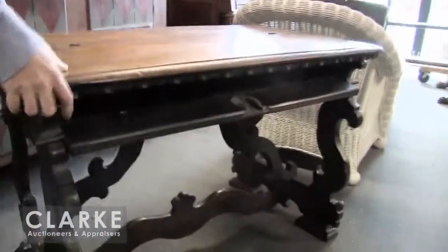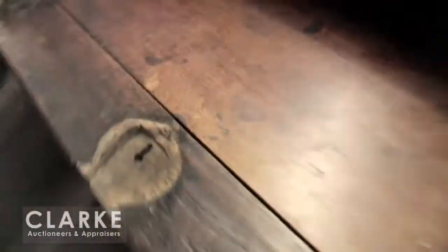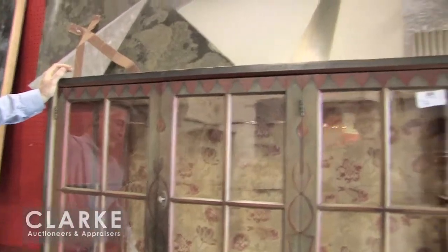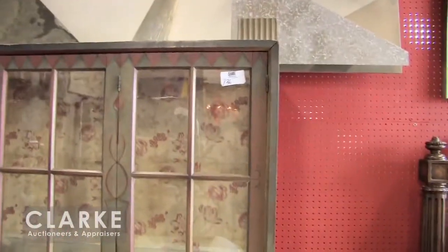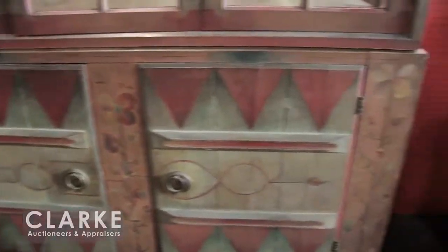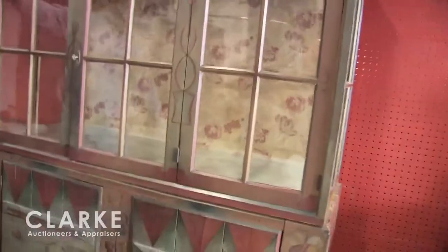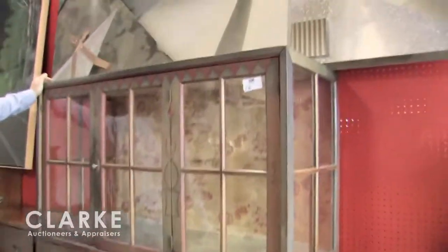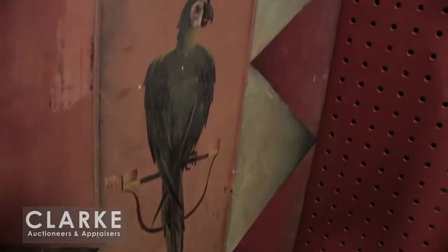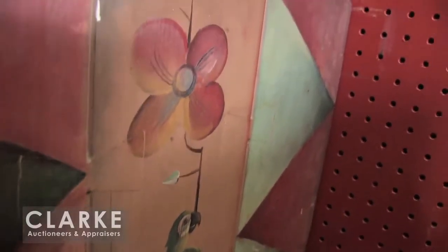The only thing I saw was that it's missing its original lock here, but the rest of it is all original. And behind it, a wonderfully painted Eastern European cabinet, probably originally a pie safe or a dry goods cabinet. The paint is dated 1922. It's got birds on the sides. And we know this came from the original family, and they brought it over from maybe Czechoslovakia, I think.